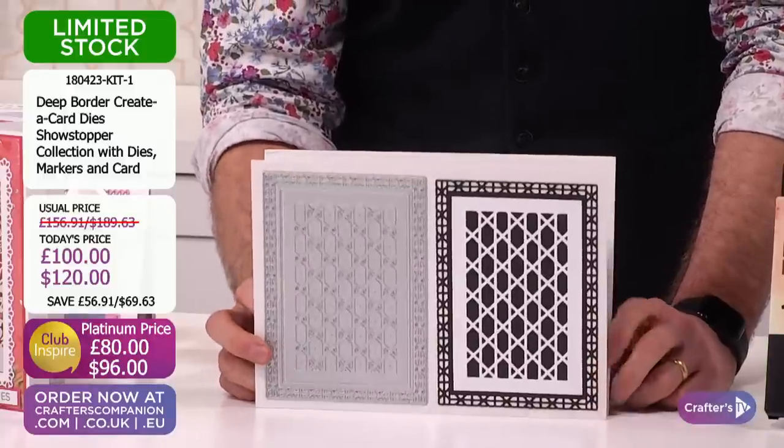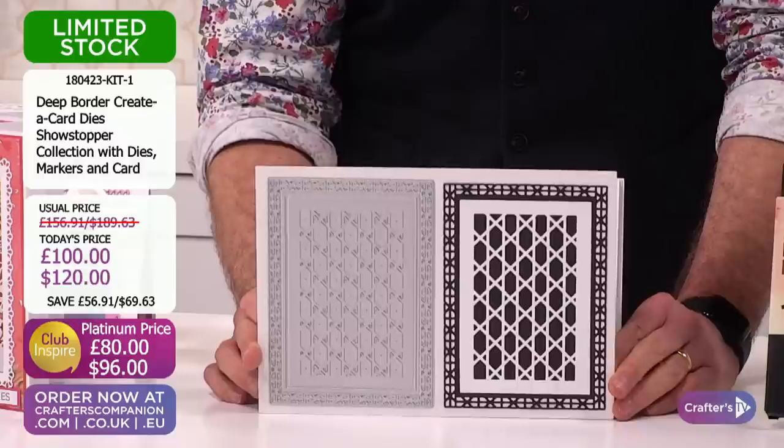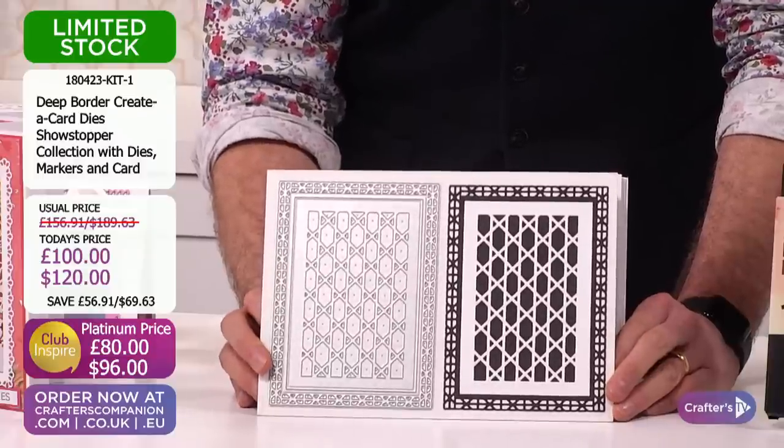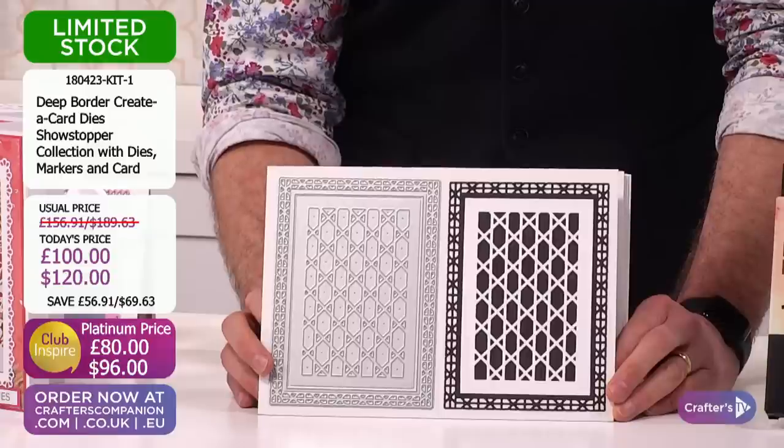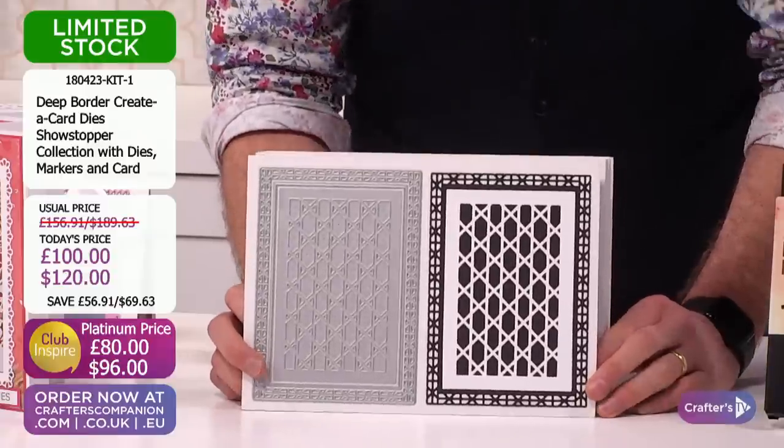Just to quickly show you these dies again, if you want to go individually, these are all still just about available individually. The Garden Lattice, Johnny tells me, is still the favorite, and has been the favorite for quite a while through the show. So that is number one of the faves.